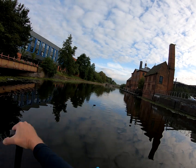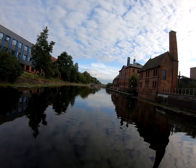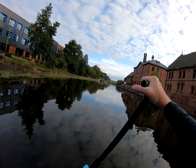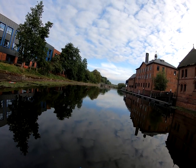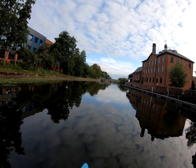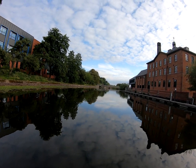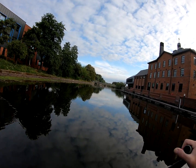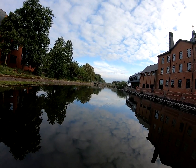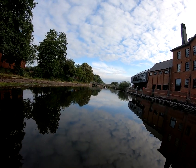Now down here, I've got a plan today, and my plan is, there's a weir here where the river, the proper Soar, goes off to the left and goes right round the back of a big island. There's a weir, there's two weirs actually. My plan is to find a way to get round that and go on to the actual weir and sort of meander around the back of the island, and then come back on the canal.